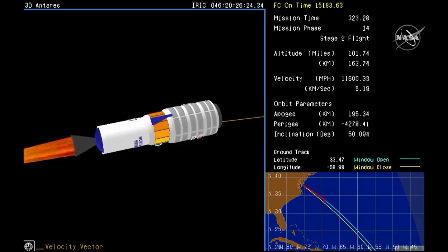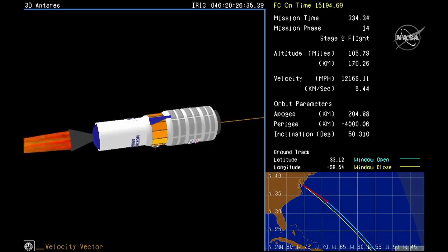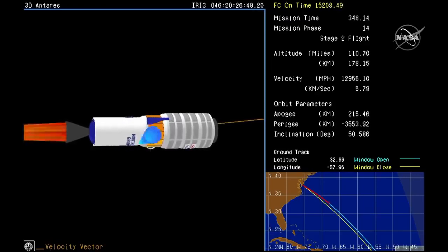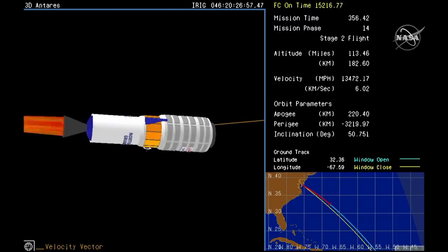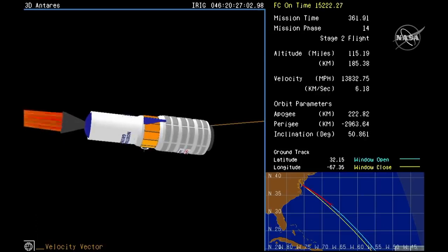Vehicle systems nominal. TVC system performance nominal. Attitude nominal. Roughly 1 minute to stage 2 burnout. 6 kilometers per second velocity, 183 kilometers altitude.